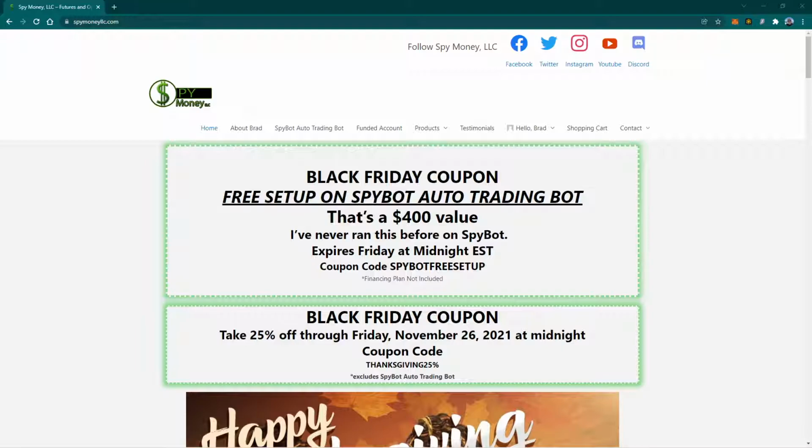We are continuing to add new bots to the SpyBot family. We have one called Ranger that's coming up, and that is going to be a very good bot. I think it may be the best bot I have. It is just more of a long trading bot.